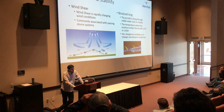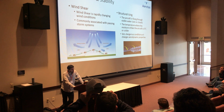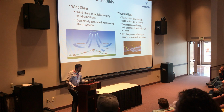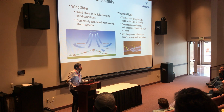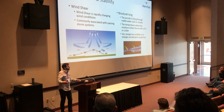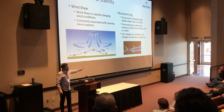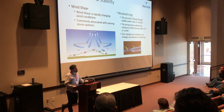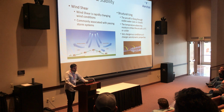Wind shear and stability, let's talk about that. Wind shear is rapidly changing wind conditions, which is commonly associated with passing storm systems. That's really all you have to know for the test is what wind shear is. Storm systems can make the wind rapidly change as you're flying 15 miles an hour north to 15 miles an hour south somewhere else. Very, very dangerous for manned aircraft, not super impactful on most UAV operations.